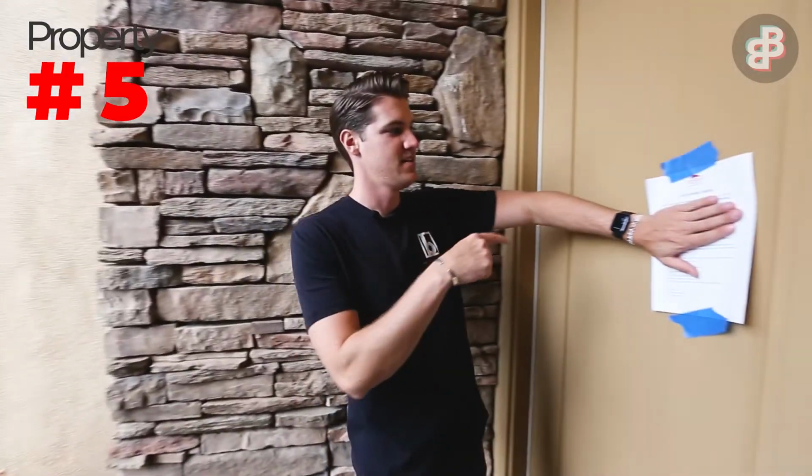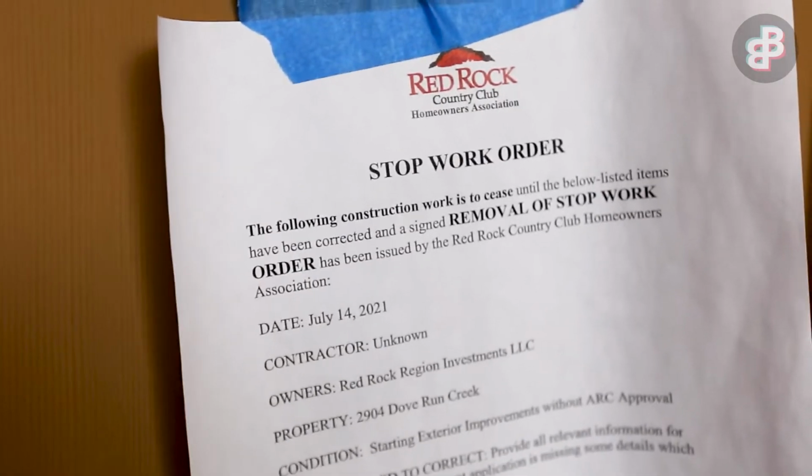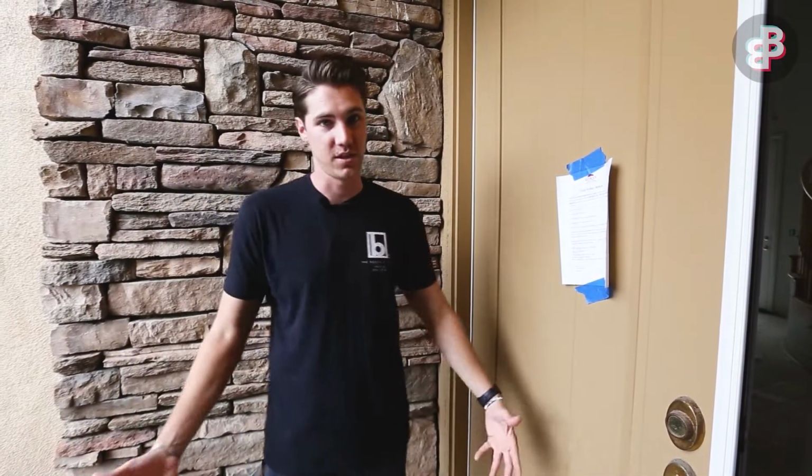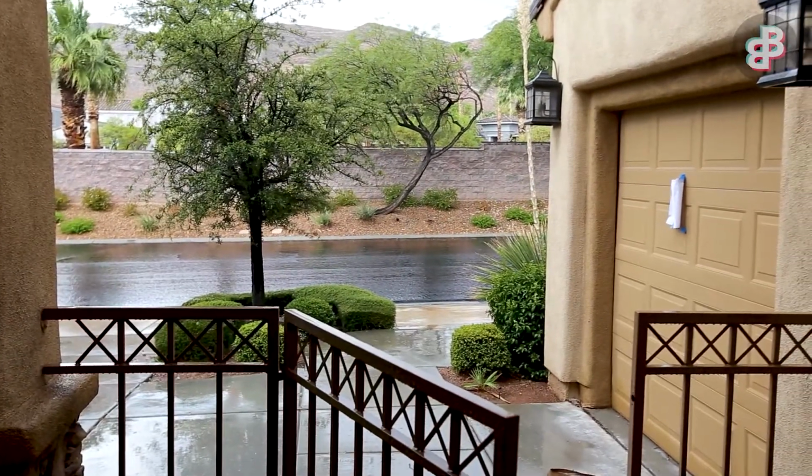So we showed up to our 5th property and found our first issue, which is there's nobody here working on it. And unfortunately, there's a reason why. We did receive a stop work order from the HOA. Now we're going to work through this, but it's definitely going to put a longer time frame on finishing the project. Let's go see.